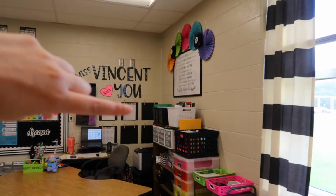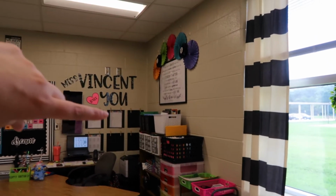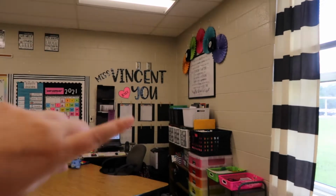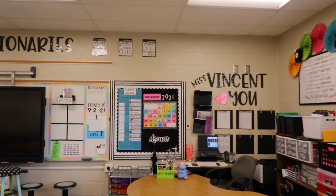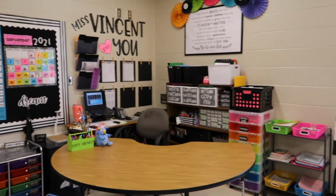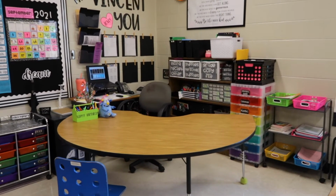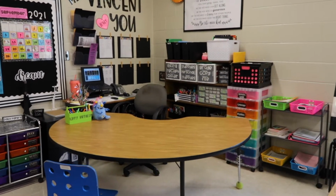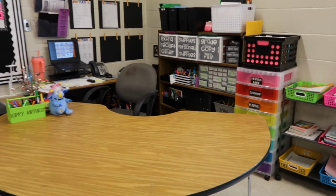And then that comes over to my area. So here I just have class lists, groups, because we're contact tracing, and then transportation. So I won't zoom in over there. I'll go in closer to the rest of that stuff. And so I normally have my guided reading table a little bit further out, but this year we had to spread our tables out some more. So I'm kind of crammed in this corner, but we're making it work.